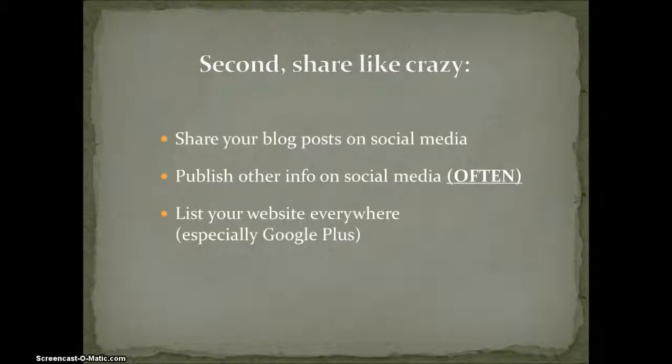And second, make sure you are sharing like crazy. Share your blog posts that you're writing a lot of, right? Share these on social media, on your Facebook page. Tweet them. Go ahead and post them on your Google Plus profile. Share everything that you produce. And be sure to publish other info. Don't just wait until you write another blog post.